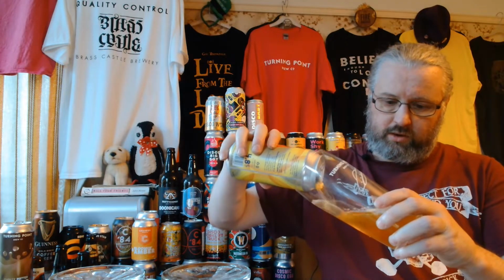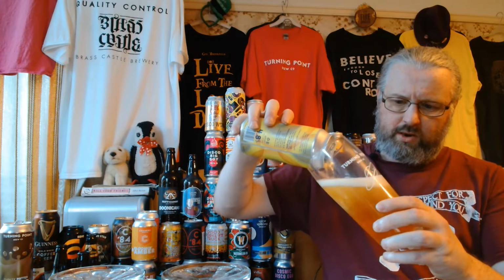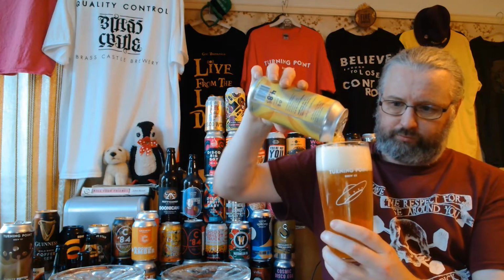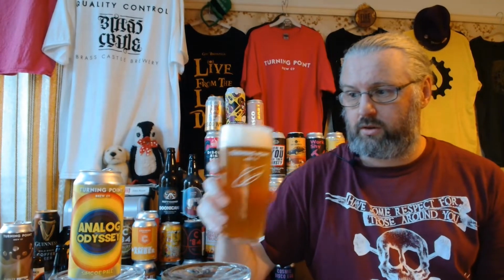Pours into the glass a nice lemon yellow, fairly pale. It's actually much paler to the naked eye than probably on the camera there. Gone a bit too over enthusiastic maybe on the pour, but it is still quite lively. It's been in my stash probably a little bit too long. Bought it a few months back and not got around to doing it, but looks pretty good. There's a fair bit of carbonation rising up from the centre of the glass. It does look good, so let's have a look, see what I can get.